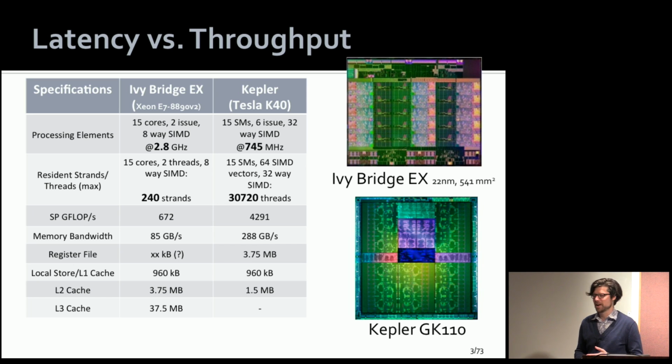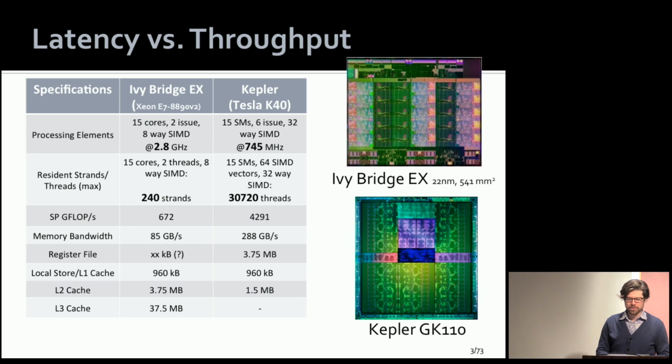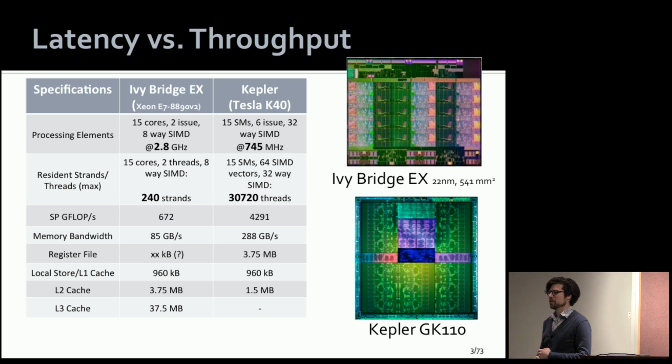So the register file is actually the largest amount of storage on chip. By some strange coincidence, the aggregate register file on the GK110 is the same size as the aggregate L2 cache on this Ivy Bridge. And so what that tells you is that when you're doing your performance optimizations and you're thinking about the memory hierarchy, the most important level of the memory hierarchy on these throughput-optimized processors is going to be the register file.